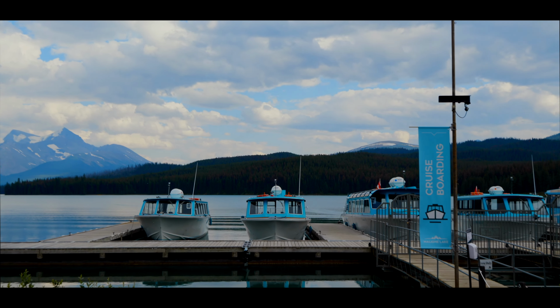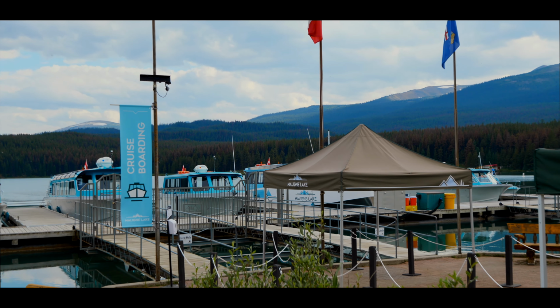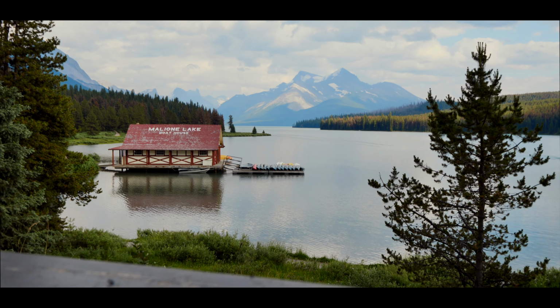These are the boats that take people to Spirit Island and give a wonderful boat ride at Maligne Lake.